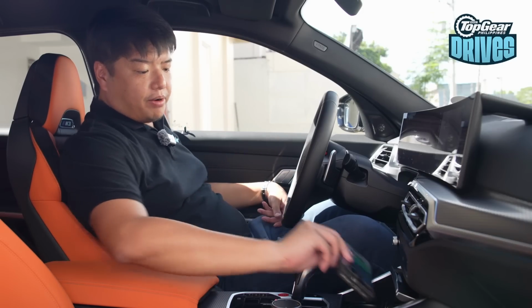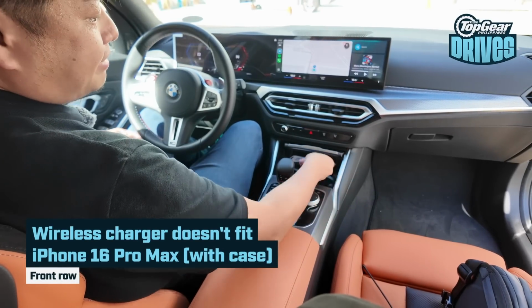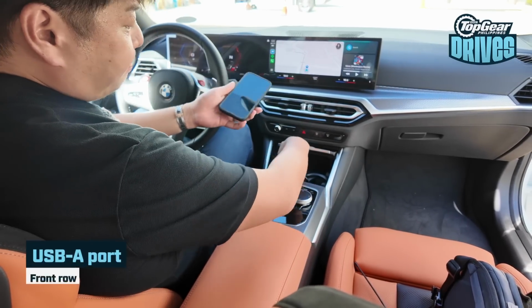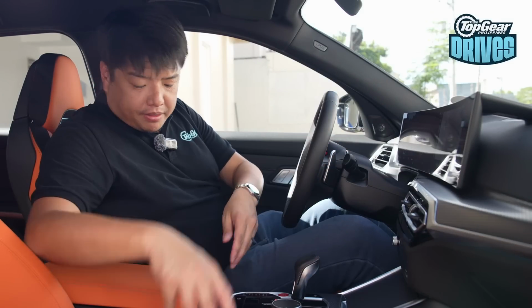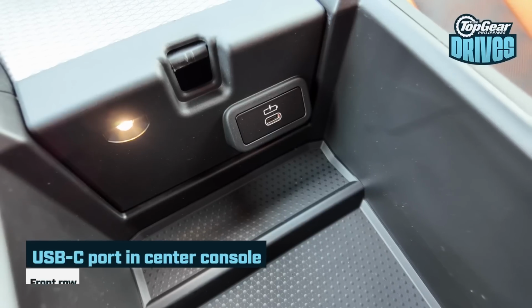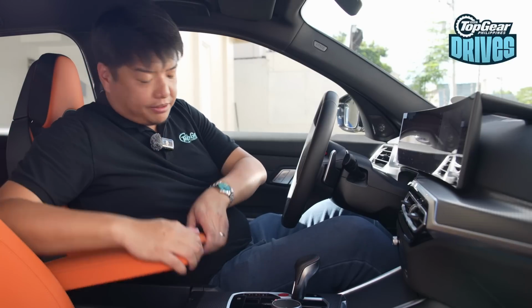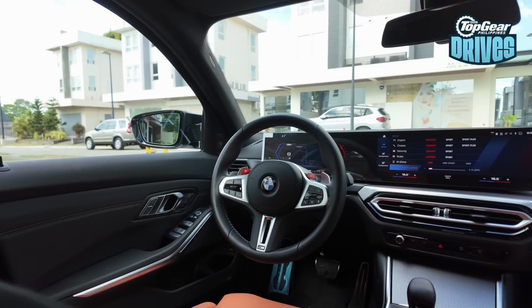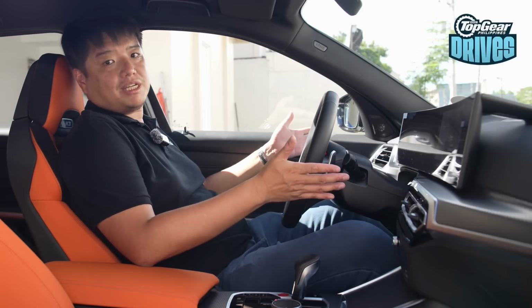So here you have your wireless charger, which kind of struggles, an iPhone 16 Pro Max won't fit in the wireless charger. Thankfully, you have a wired charger here with USB-A to C. Now, looking at the center console, there's your USB-C port, and it's not that deep, it's quite shallow. So yeah, basically it's a pretty good cockpit. It does feel quite snug until you realize it's a 500 plus horsepower sports car, and then you realize it's one of the most practical interiors you can get with this kind of performance.